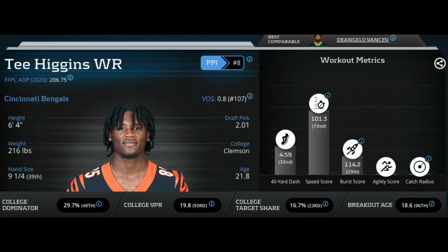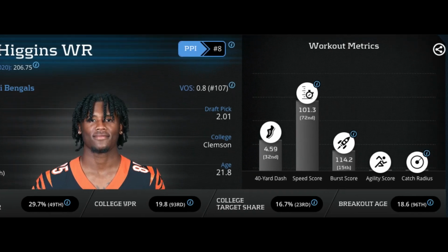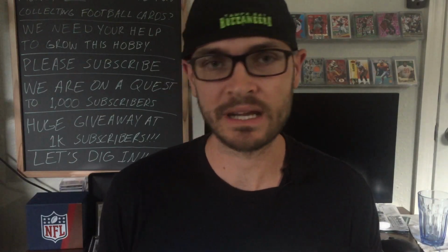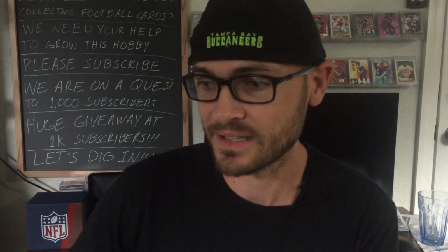He throws the ball a lot, and especially this young man, T. Higgins. This man, T. Higgins, is quickly becoming the alpha wide receiver in Cincinnati. And his workout metrics aren't great, but we don't have his agility or his catch radius from the combine metrics because of the 2020 COVID scenario.